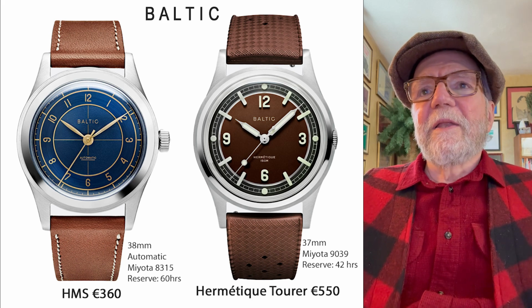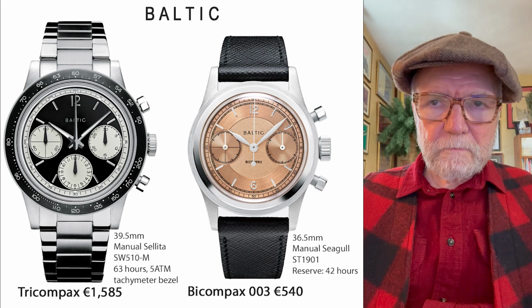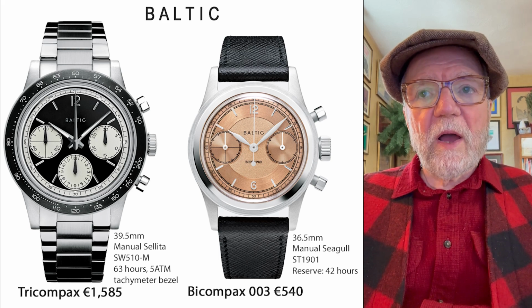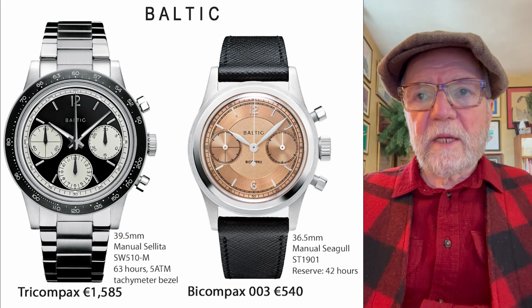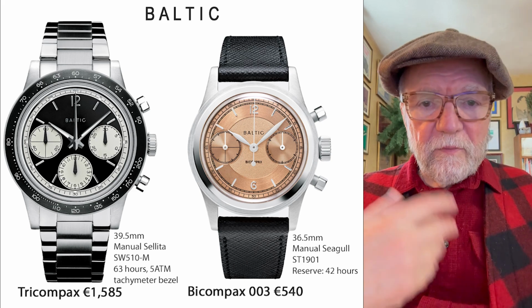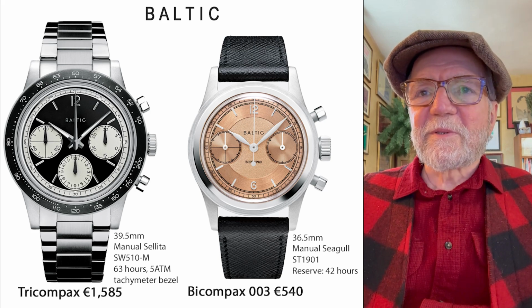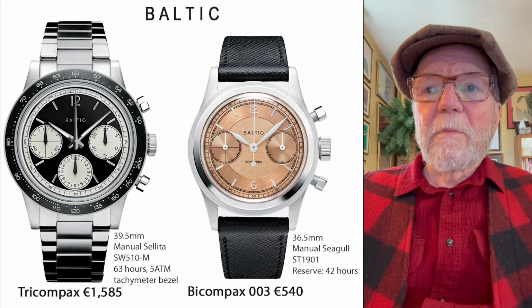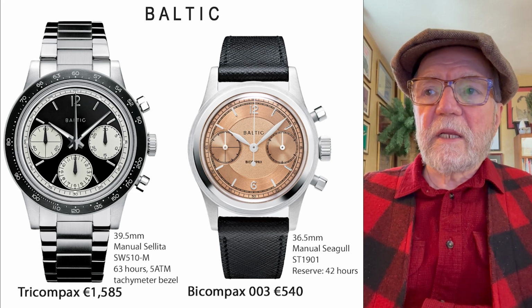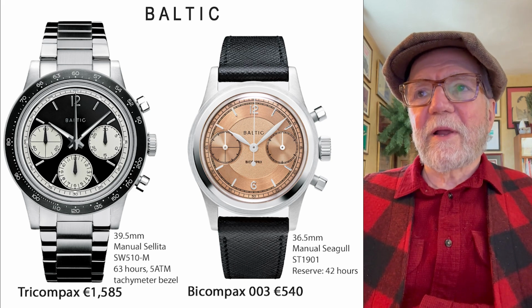The next two are the Tri-Compax and the Bicompax. The Tri-Compax is 1,585 euro. That's the most expensive watch they have. 39.5 millimeters. It's a manual Sellita SW510M. This was based on an earlier one from ETA. 63 hours, 5 ATM. It's not much for diving, but it's an honest to goodness chronograph. The Bicompax is 36.5, a little smaller, manual Seagull ST1901, 42-hour reserve. For those of you who are into chronographs of some sort.